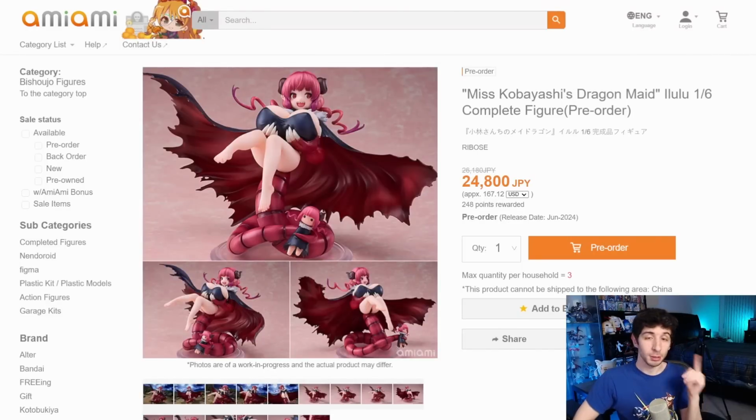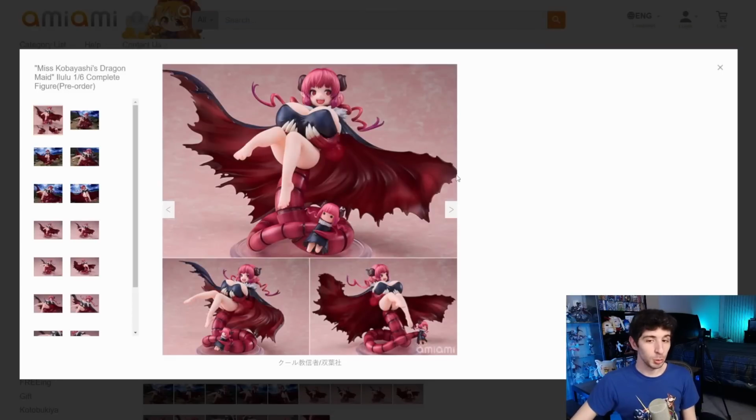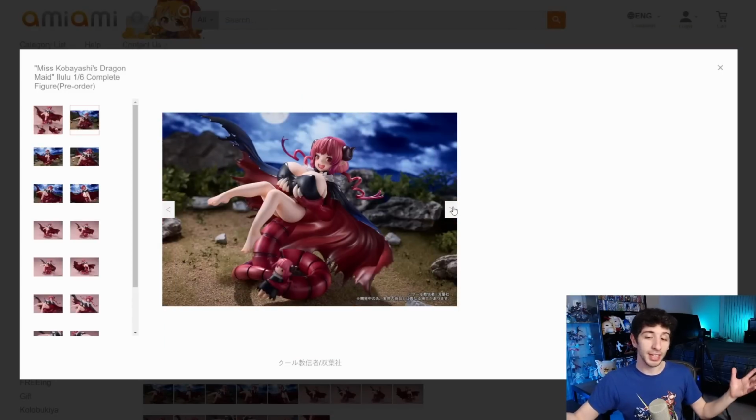Rebos put up their Ilulu figure, a 1/6 scale for just about 25,000 yen. Now, unfortunately, I don't think this looks like Lulu at all, whether it be the anime or the manga's art style, but everything else I think they handled really well. The fact that they're using her tail as a stand, or even the base itself, it's a little hard to say. Pretty ingenious if you ask me. Very natural way to place her in the air levitating. I think it's pretty smart.